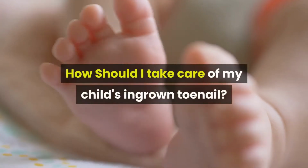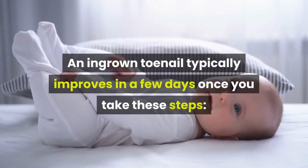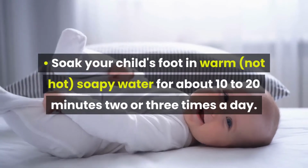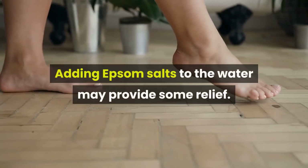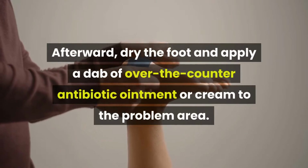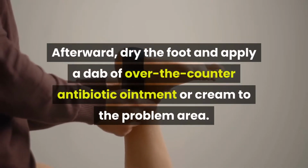How should I take care of my child's ingrown toenail? An ingrown toenail typically improves in a few days once you take these steps. Soak your child's foot in warm, not hot, soapy water for about 10 to 20 minutes 2 or 3 times a day. Adding Epsom salts to the water may provide some relief. Afterward, dry the foot and apply a dab of over-the-counter antibiotic ointment or cream to the problem area.